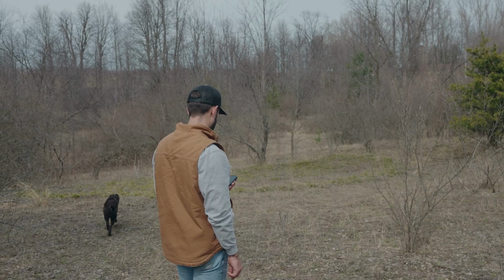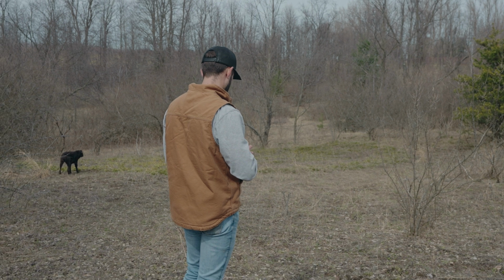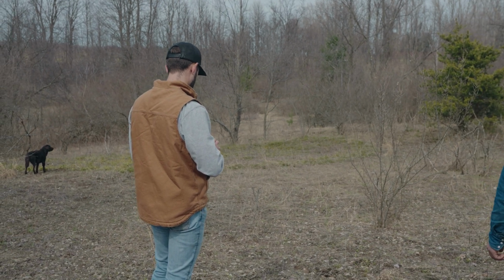Like I said, excavator's gonna be here soon. We're gonna walk through that, figure out where we're gonna do the barndo, and excited how things look. But where I'm standing, it's about 160 feet from the road. Yeah, I would be very happy with that.